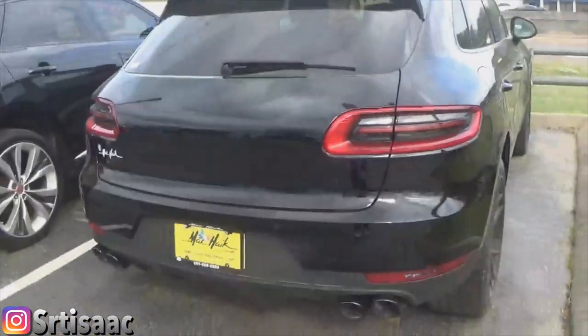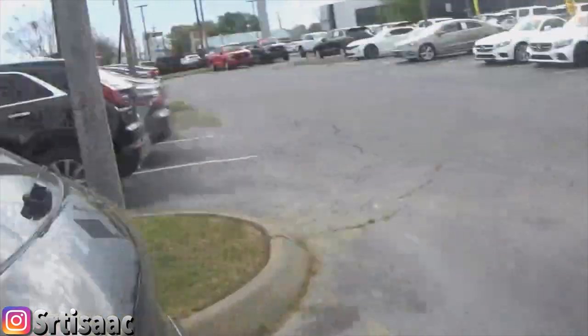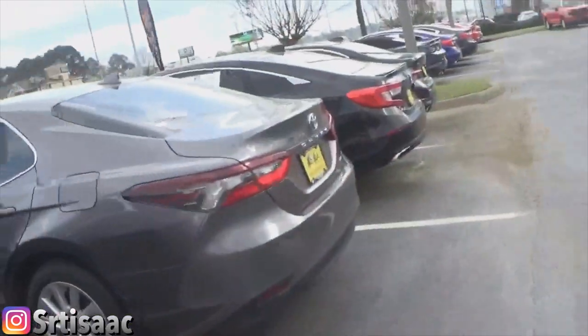So, guys, let's get back. Nope, locked. Okay. Porsche Macan is locked. Y'all see the badge. Sport mode with the black tips. Let me know which one y'all have. Is this open? Nope. To be honest, I already have a Porsche. Let's see what else they got.